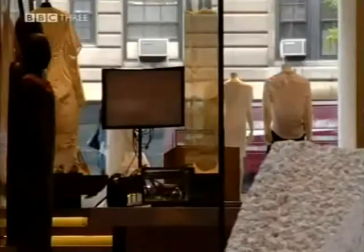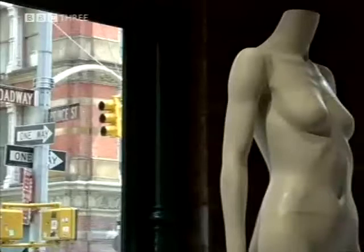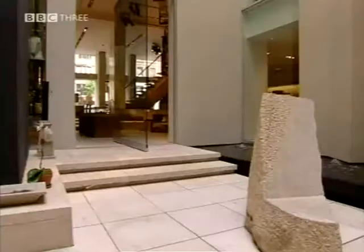In London and here in New York, some of the A-list names in architecture have turned their attention to the humble shop. But it's humble no more. Some of today's retail outlets are so stunning, you go just to gawp.